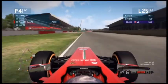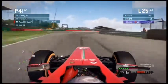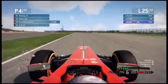Can you tell how far they are behind? What? How far are they behind?